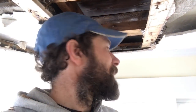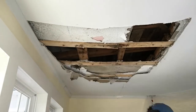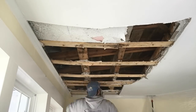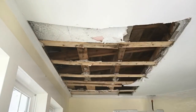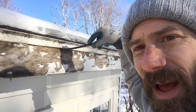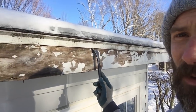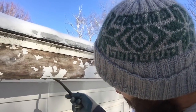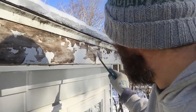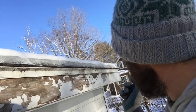I'm gonna do a little bit more demo before I make my final determination, but I think I'm on to something. Okay, I think part of the issue is that this drip edge here is right at the fascia. So the top of this board is right here. And what's happening is water gets under this drip edge, bypasses this board and gets inside the soffit and then goes into the building. So especially when there's any kind of wind-driven rain or excessive melt, it's gonna just sneak right by there and get underneath here and leak in.